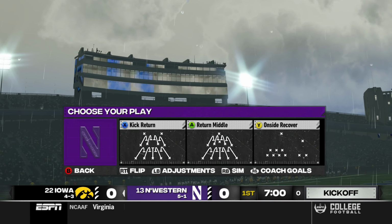Brad, I thought that was a textbook drive. I thought they did a really good job of showing balance, mixing the play calling with the run and the pass. Just an overall well-executed touchdown drive. The Hawkeyes are right where they want to be early in this one, partner. Well, this is what their coach talked about, getting off to a great start. The defense did their job, and it's nice to see the offense move the ball down the field and also get some points on the board.